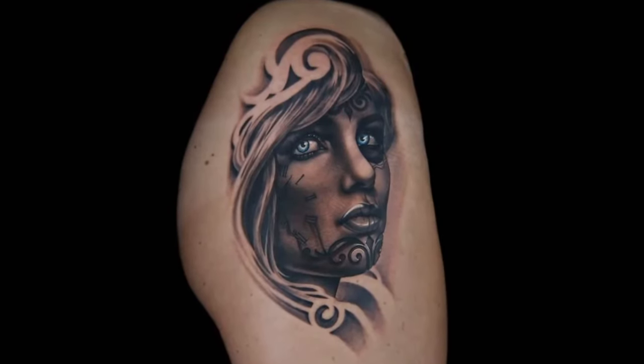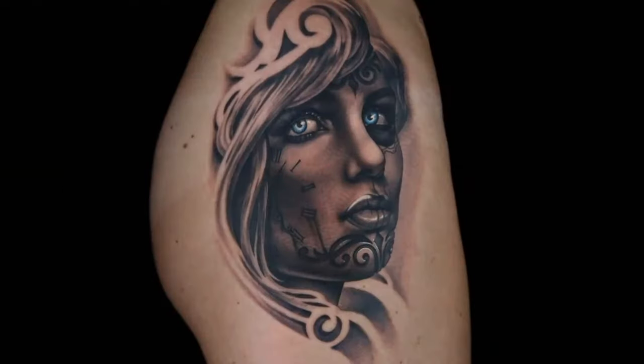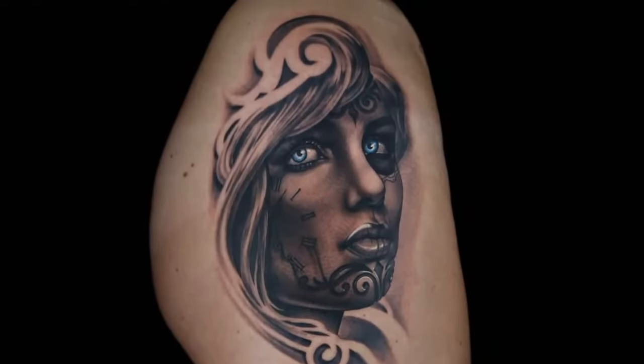The subtle way that you put the timepiece into her cheek, I commend you on that. It's tasteful the way you did it. All the accents you did in the chin, very nice. The shading in this thing's great. The darkness in this thing's great. When this thing heals, it's gonna be awesome. Thank you.